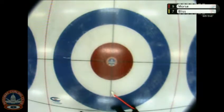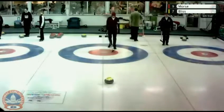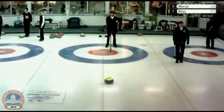He managed to take it out, but his rock gets to spill out and not stay in the house. So Carl is calling to put that same rock back in play.